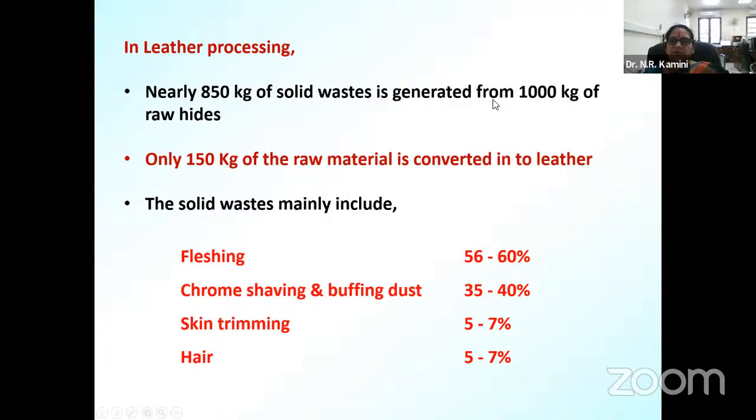During unhairing, the hair will be generated as a waste, and during degreasing, fleshings will be generated as a waste. A huge amount of solid waste will be generated during leather processing. Nearly 850 kilograms of solid waste is generated from 1000 kg of raw hides. Only 150 kilograms of the raw material is converted into leather. The solid waste generated mainly includes fleshings, 50 to 60%, buff shavings, skin trimmings, and hair.